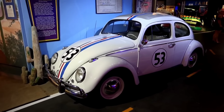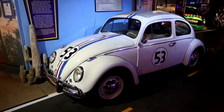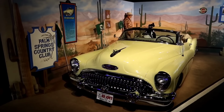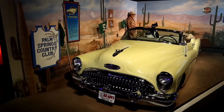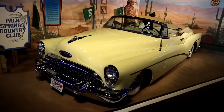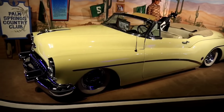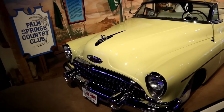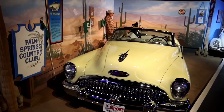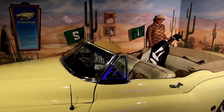Of course, that's Herbie the Love Bug. I also really liked that movie when I was growing up. Tim Conway. Now this is awesome. This is Bob Hope's car. You can see it's a 1953 Buick Skylark owned by Bob. At first when I walked by, I was like, hey, that's the same color as the Karate Kid car, so I immediately liked the style. And I love how they're displaying it with the Palm Springs Country Club sign and everything, and then they have a little figure back there of Bob Hope, but it looks kind of creepy.